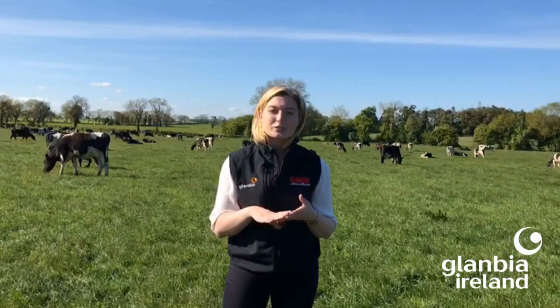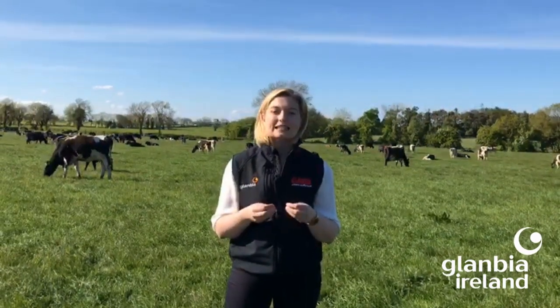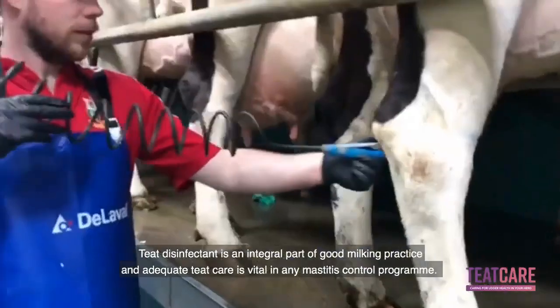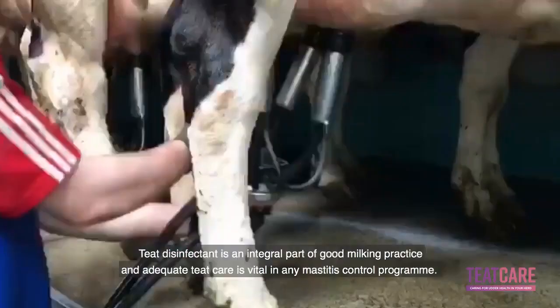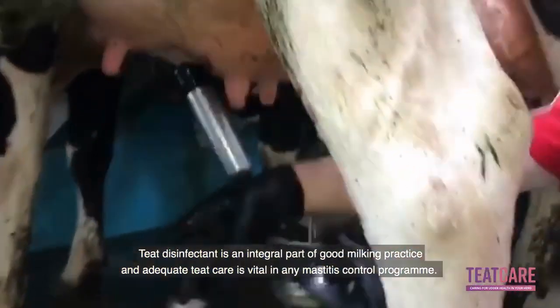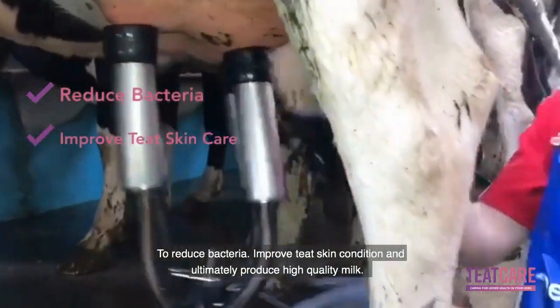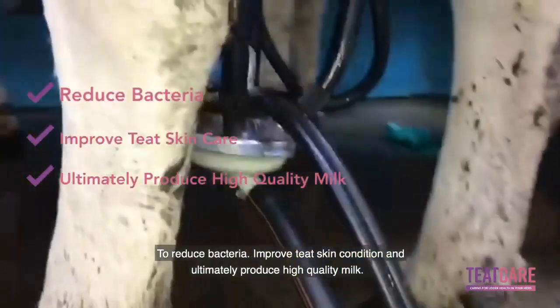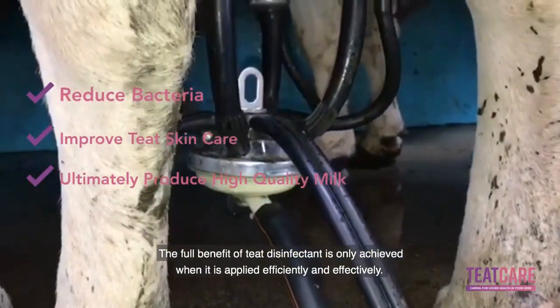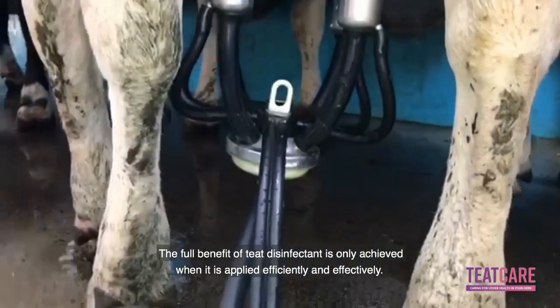Now we'll hear from Brendan Walsh, a member of our milk quality team, covering teat care this week. Teat disinfectant is an integral part of good milking practice, and adequate teat care is vital in any mastitis control programme to reduce bacteria, improve teat skin condition, and ultimately to produce high quality milk. The full benefit of teat disinfectant is only achieved when it is applied efficiently and effectively.